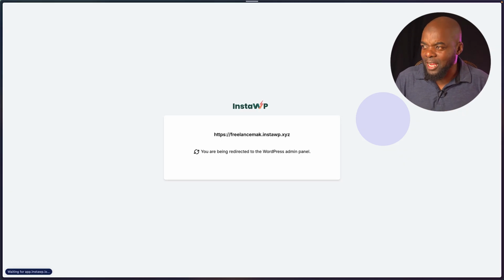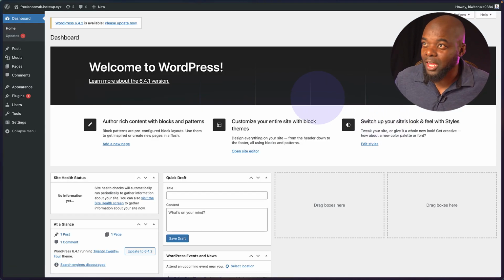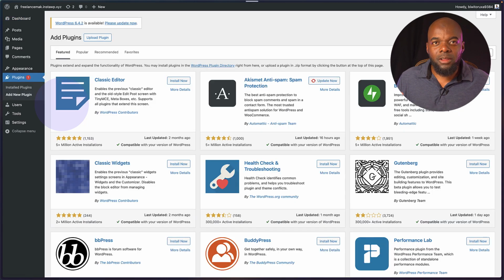Now this is going to take me to my actual website. You can see here it's being redirected to my admin panel. This is where I can start working. Look at that, I can update my WordPress website. And over here, I can go in and start adding all my plugins. For example, if I say add new plugin, this is a fully functioning WordPress website. What I like about this is you can share this URL with your clients and show them the progress.